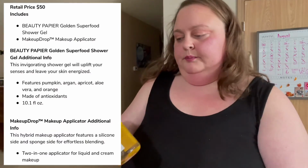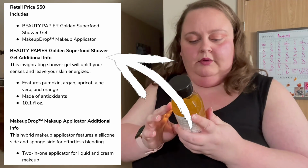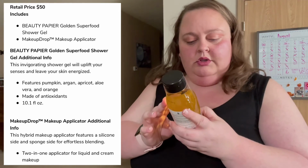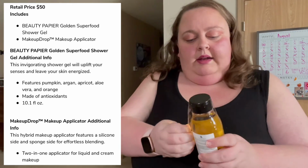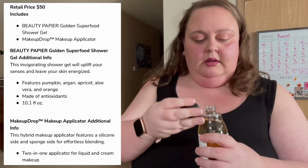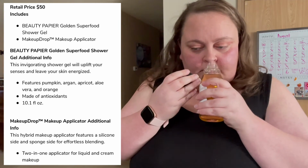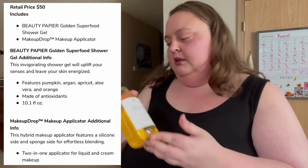All right, so another thing I picked was this Golden Superfood Antioxidant Shower Gel, Pumpkin, Argan, Apricot, Orange, and Aloe Vera. I thought I'd give it a try. Like I said, I do have sensitive skin, so some things that I try just end up being a no-go. Smells okay. I mean, it's kind of really plain, but it's a cute little bottle.